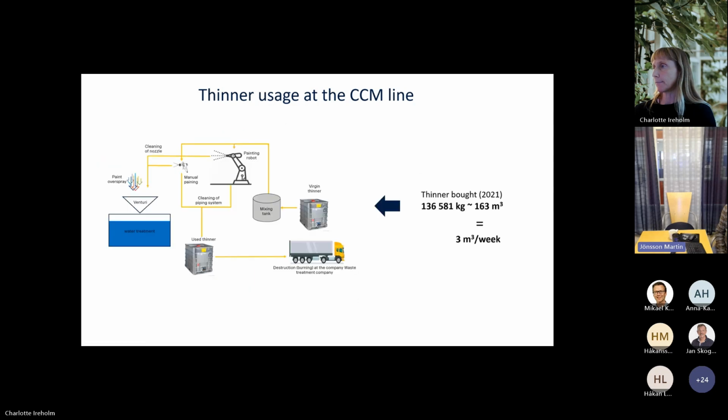If we take the next slide. So if we look at 2021, we used around 140,000 kilos of virgin thinner, which is around 3 cubic meters per week. That is used in this process. And as you can see, we use these IBC containers, of 1 cubic meter each. We don't have any bigger tanks for this, so it's rather much handling with these IBCs.